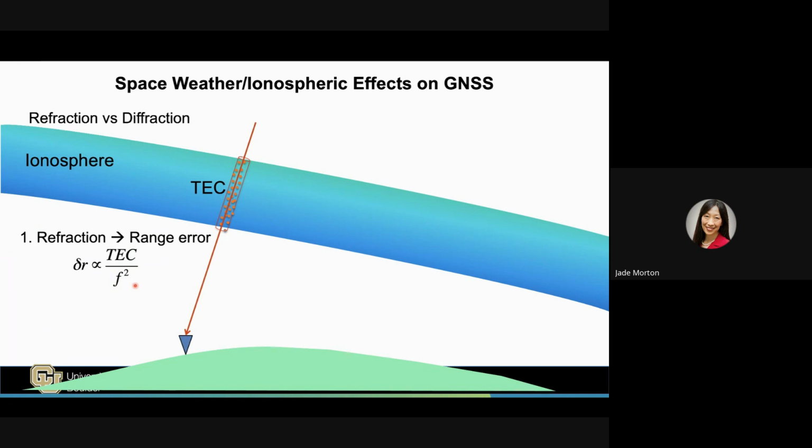So that is why GPS receivers or GPS satellites will transmit 2 frequencies at least. Because with 2 frequencies, we can see how the range errors are determined by those frequencies. As a result, from there, we can calculate how much TEC is. The relative difference between the 2 ranges allow us to compute what is total electron content. So that is error that I'm not too worried about, because almost all GNSS constellations transmit at least 2 frequencies now, and we can correct for it.